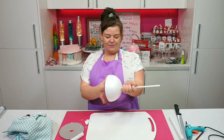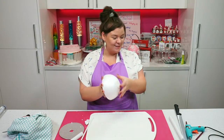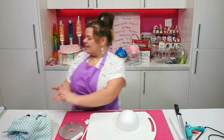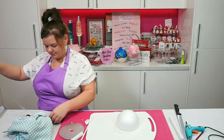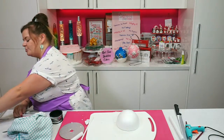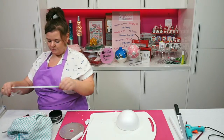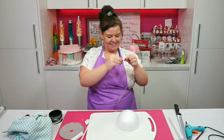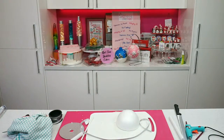There we go, we're through. And then that's where the ribbon's going to go through. Right, so let me get my ribbon. That'll probably be more than enough. Where did I put my stabbing stick?